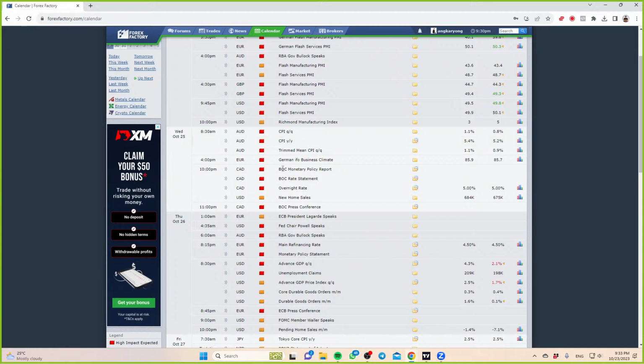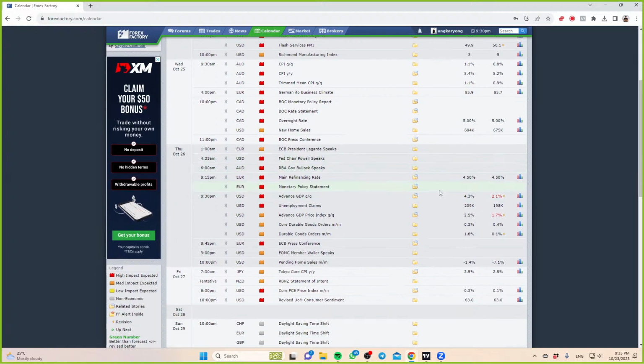And then on Wednesday evening, we have the Bank of Canada rate statement. We do not expect any changes right now, but we may get a surprise rate hike, so do keep an eye on that possibility too. That's on Wednesday. Going into Thursday, we have the ECB press conference, and of course, the ECB rate statement. Same thing here. We do not expect that to be increasing, but again, we may get some surprise going into the news. So keep an eye on volatility related to that.